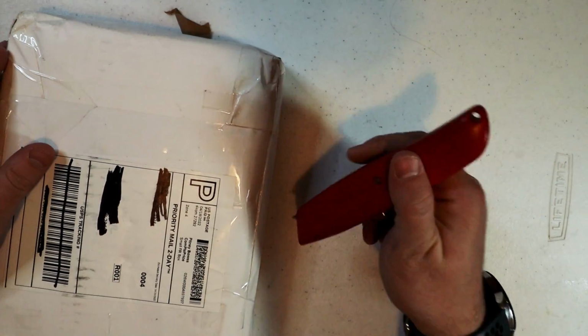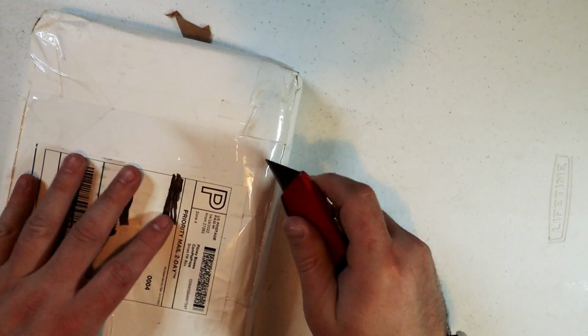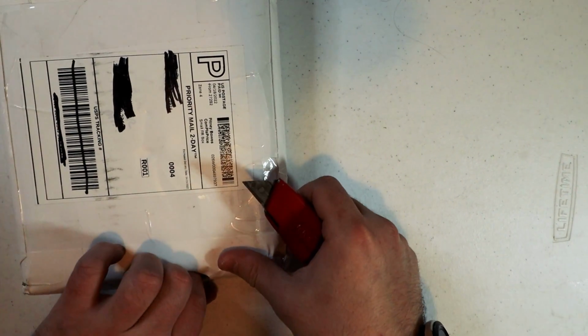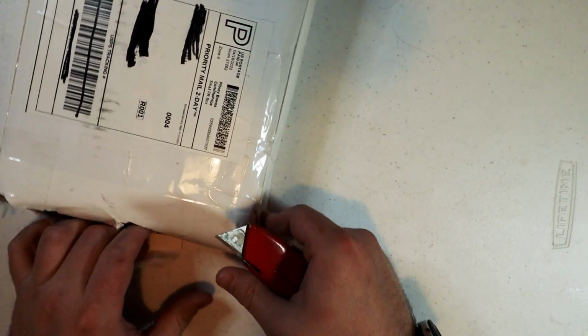I don't think that there's any rare stuff in this haul. So let me just open this up. A little bit of carefulness here. Can't get the books out. No scratches. I always am hesitant to break into these volumes because I don't know what to expect.